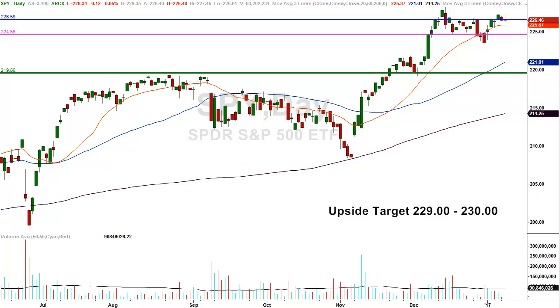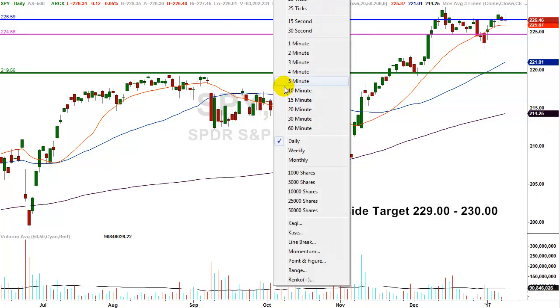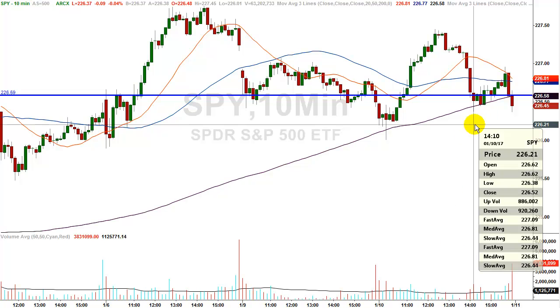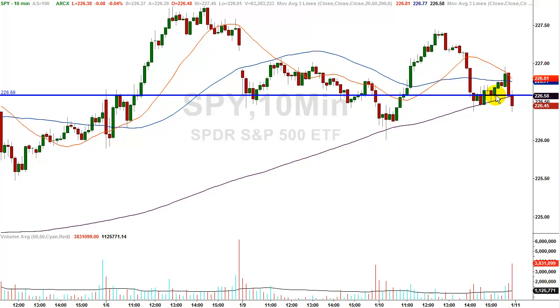All right, let's get back to some interesting stuff. I'm going to go down to a 10-minute chart, excuse me, and I want to point out that obviously you see the market trading in and around the 226.59 area, and so this is obviously an important price area because the market continues to trade in and around this zone. But what I find interesting is if you look at the market this afternoon from around 2 o'clock up through the last half an hour of the trading day, the market was trading up.